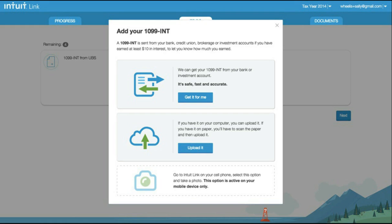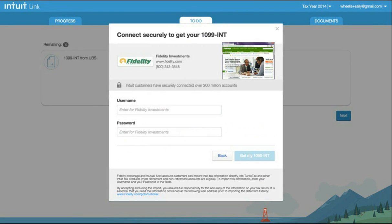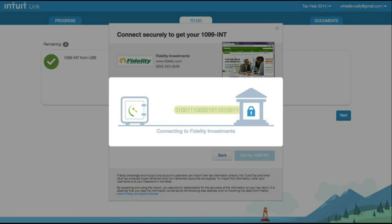Here I'm going to pick Get It For Me, and I want to show you how this works. I think this is a great solution for both you and your client. So when you hit Get It For Me, we bring them to put in your financial institution. Here I'm going to select Fidelity. And then the user will be able to put in their username and password. After they do this, we connect directly to Fidelity to get the digital data, the most accurate. We'll get the original, and get any corrected 1099s.